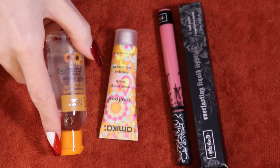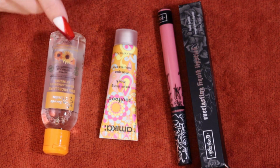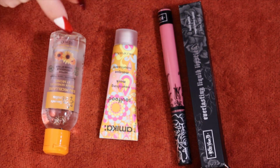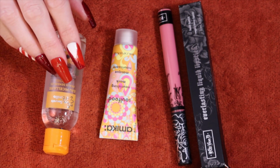So, Beautyfull Box is on a roll at the moment. And Beautyfull Box is supposed to be all full-size products. So I don't know about that. I think that's more travel size, to be honest.